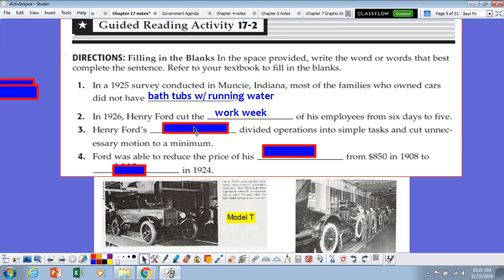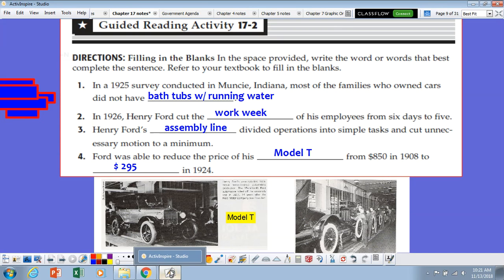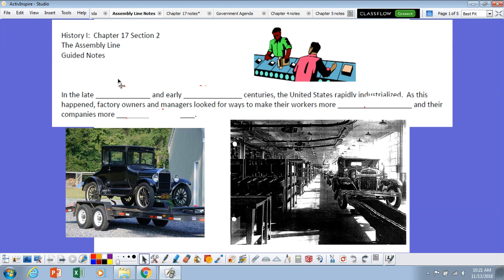Henry Ford in 1926 cut the work week for his employees from 6 days to 5 days. He's also known for using an assembly line that divided up operations into simple tasks and cut down unnecessary motions to a minimum. Ford was also able to reduce the price of his Model T from $850 in 1908 to roughly $295 in 1924. And that leads us to talking a little bit about the assembly line.